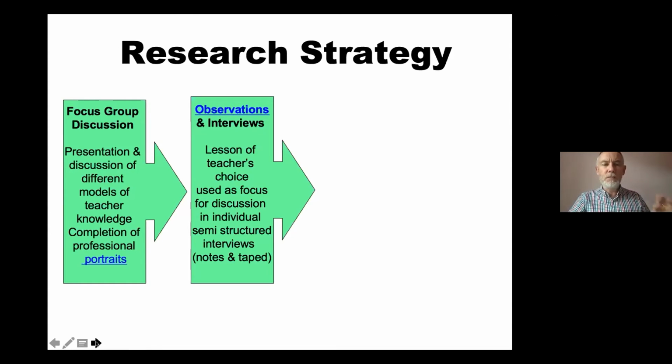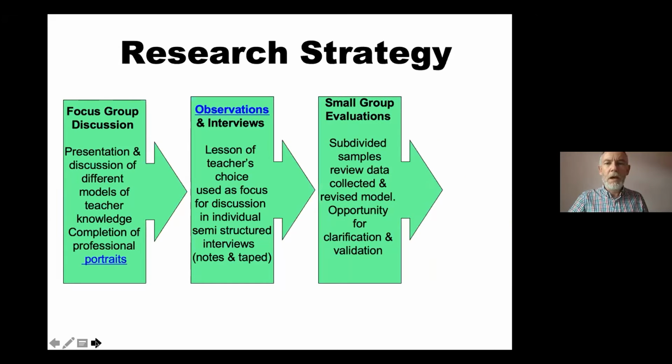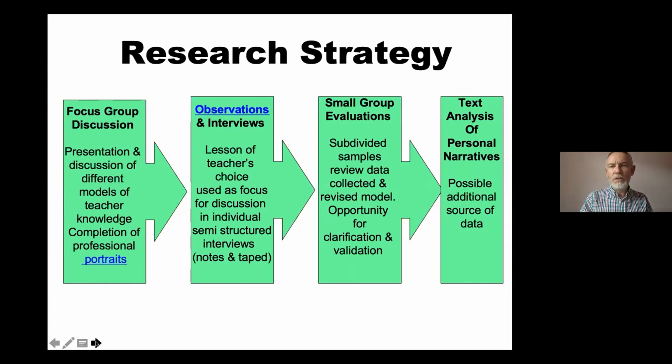But the observations themselves were not part of the research. They formed the artifact which unlocked that discussion. So it was an important precursor to the interviews. We then, once I'd looked at some of the materials, I was able to bring some smaller groups together, and I shared back some of the initial findings to make sure that I was accurately capturing their reflections.